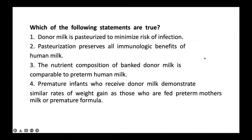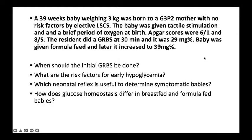Then next is: we have a 39-weeker baby weighing 3 kgs, born to a G3P2 mother with no risk factors by elective LSCS. The baby was given tactile stimulation and a brief period of oxygen at birth. APGAR scores were 6 and 8. The resident did a GRBS at 30 minutes, and it was 29 milligrams. Baby was given a formula feed, and later it increased to 39 milligrams. So the question is, when should the initial GRBS be done?